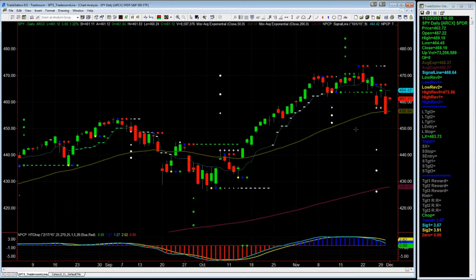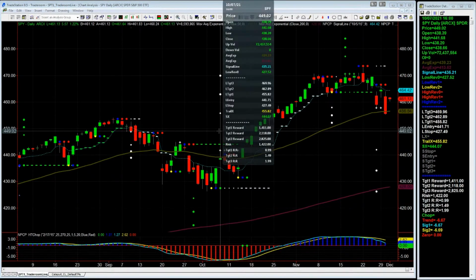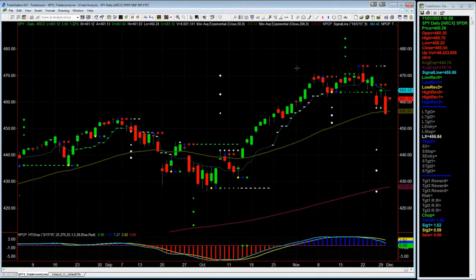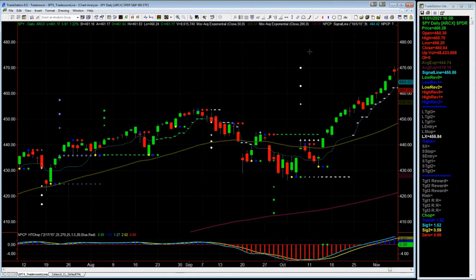But look at the long trade here on SPY. This one wins a lot too. Look at how on that white trade, look where, at the right edge of the chart, you don't know what's going to happen next. And this happens. How many times have we seen that?